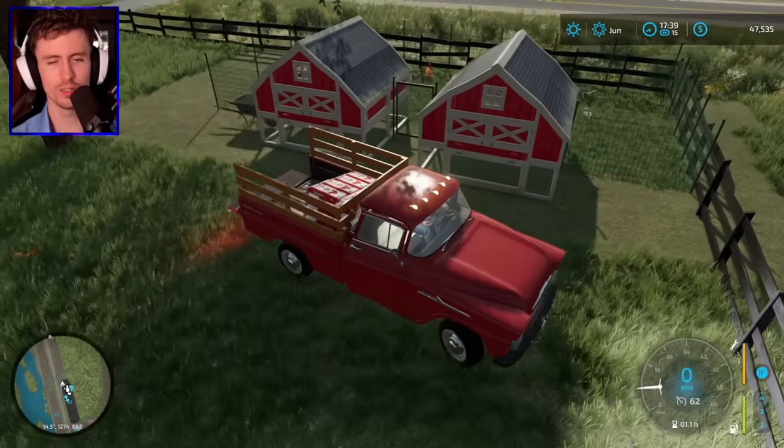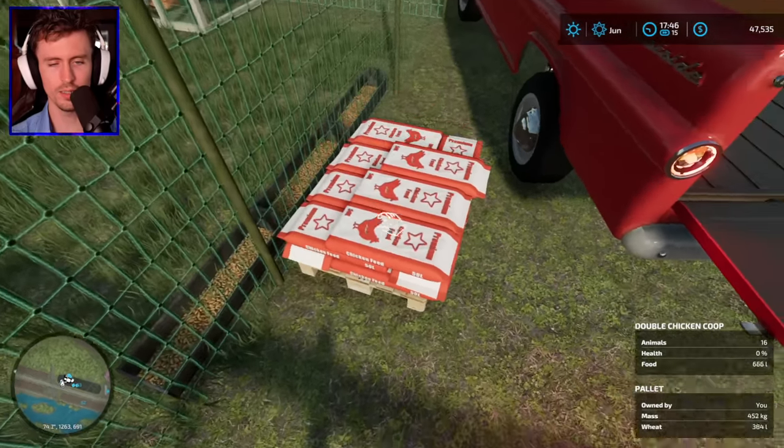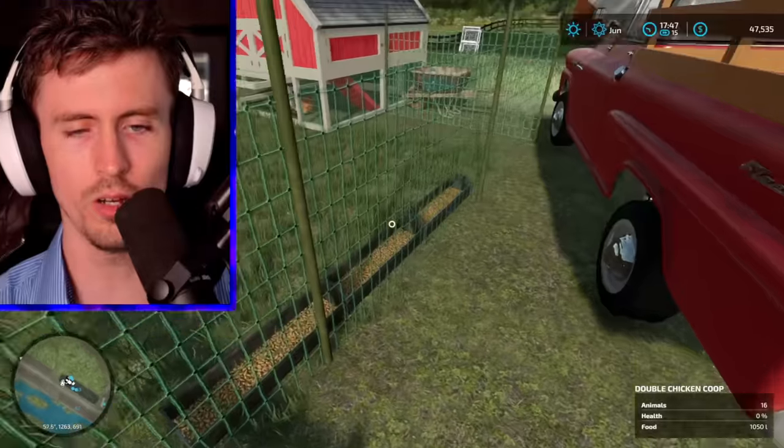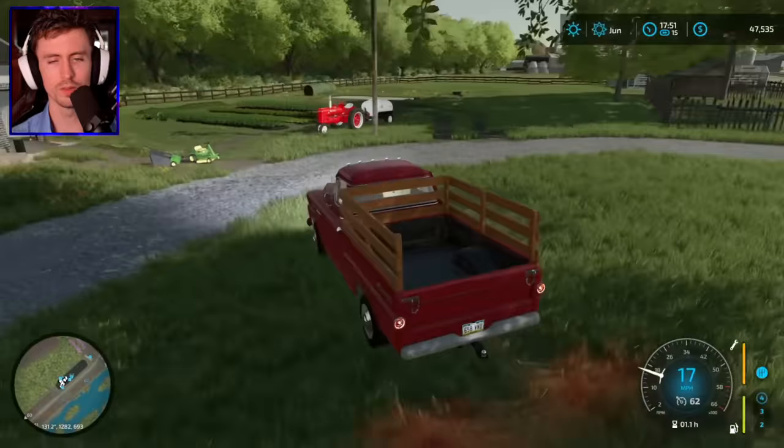All right, you chickens, don't you worry. Papa Pickle's here to feed you. There we go, unloading some bags on into the chicken. Dude, look at me, I'm a bag unloader and a half. Look at this skill. Oh, the pallet's even gone. Y'all are eating fast. Oh, look at you, you can run, boy. All right, chickens, it's been real, but I gotta go back over here and check this.